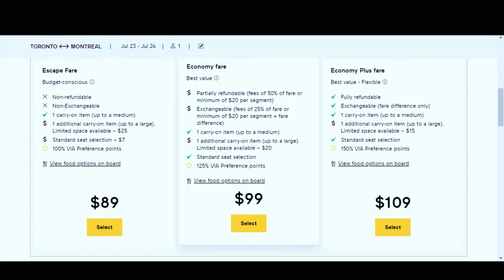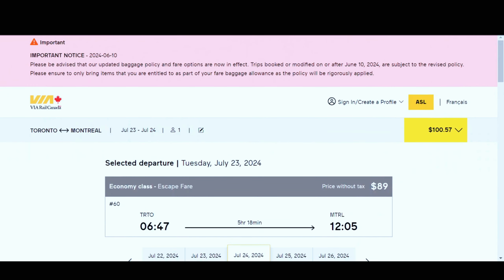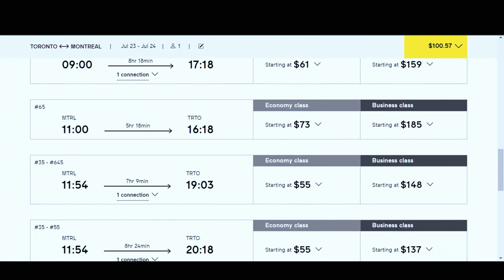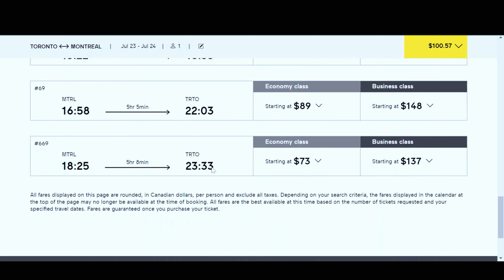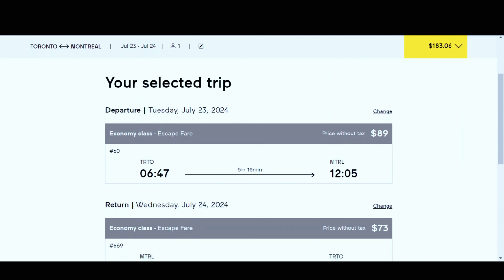We did Escape fare because it was the cheapest one and also because we knew we had to go. So we didn't worry about refunds and stuff. But that is up to your convenience. And then for return, we are choosing the same one, but the last train this time, so that we have more time in Montreal. Here you'll get a quick summary of your trip.